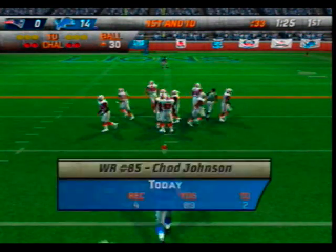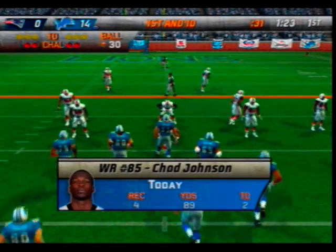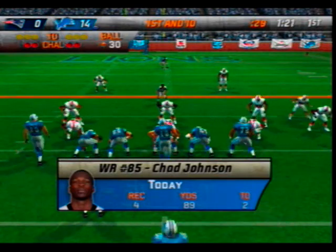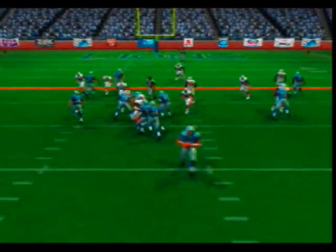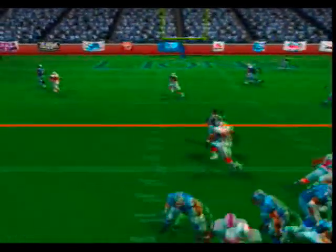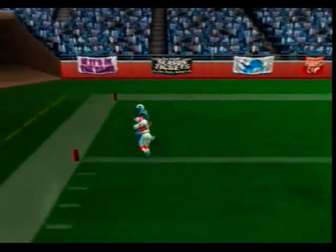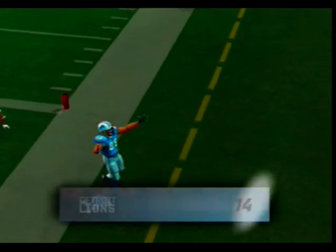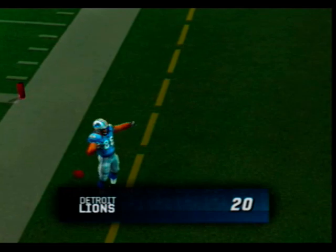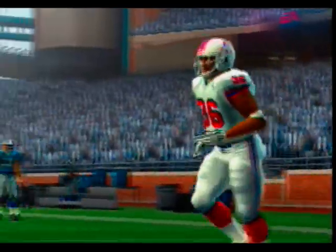Ball on the 30-yard line. Watch the snap now. Tucks it away. Play action, going for the deep man. He made the catch. Touchdown, Detroit. So he hauls in another pass for a touchdown, giving him three now.